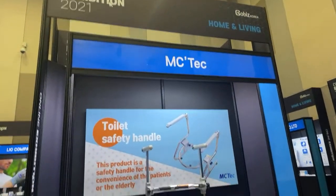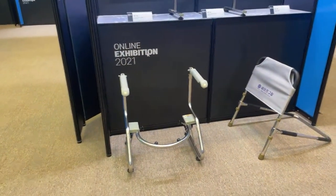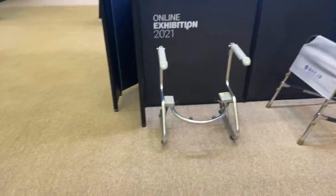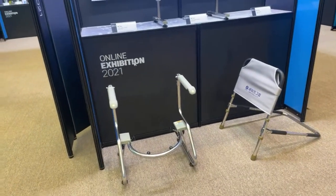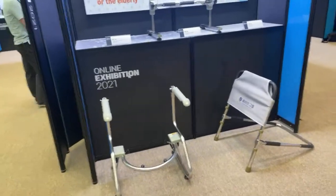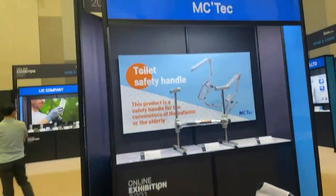Okay, guys, over here, this is a very handy dandy little tool. This is by MC Tech, and this is a toilet safety handle, which is something I think businesses just need to have. The Beach By Me, they just started incorporating beach accessible wheelchairs for the disabled, which is so, so nice. But this is really good for the elderly or if you're disabled and you just need a, you know, a hand.